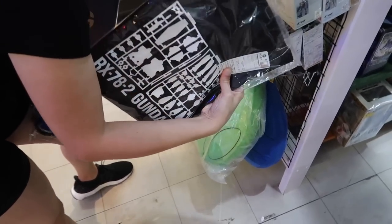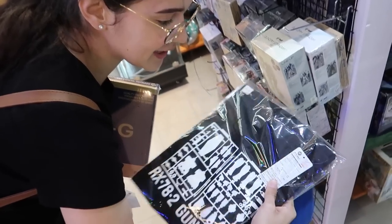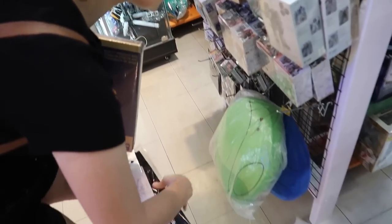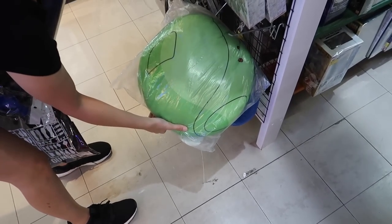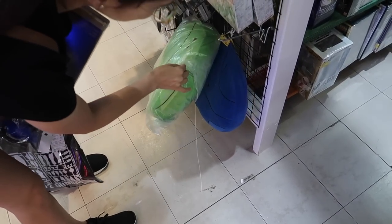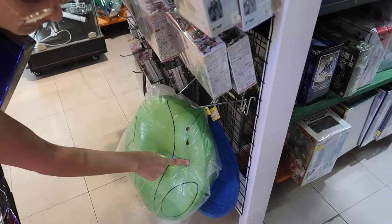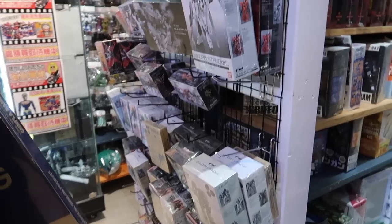And I just found this. I believe this is an apron. And I'm pretty excited because last time I went to the Gundam Base, I didn't have any of these. So I'm definitely going to be grabbing this. There's some cute pillows here. I don't know if I can fit this in my bag, unfortunately. This was $4, this was $15, so I think I might have to leave that, sadly.